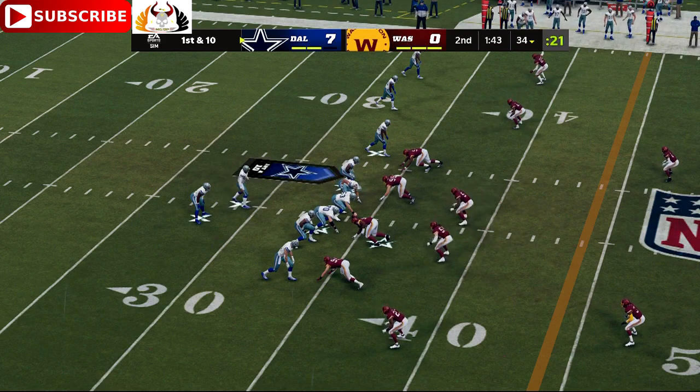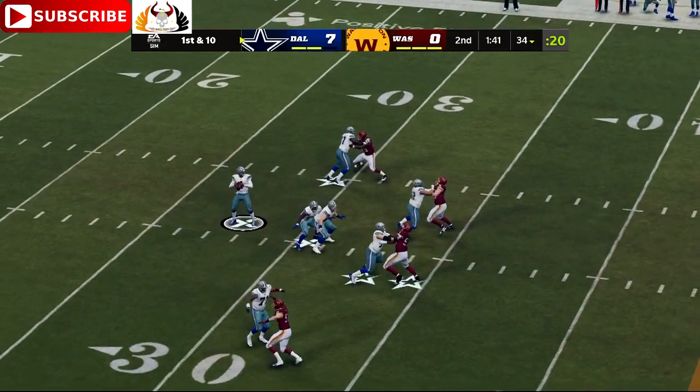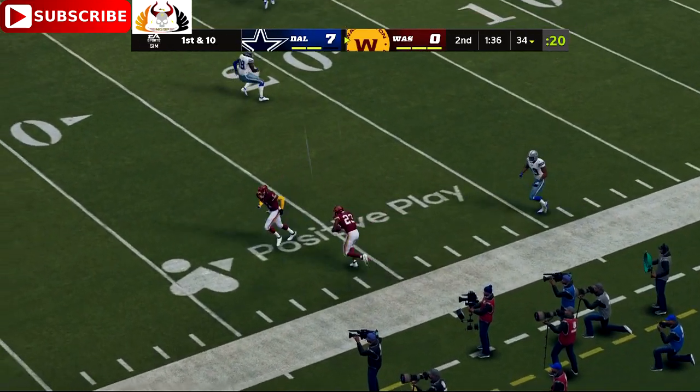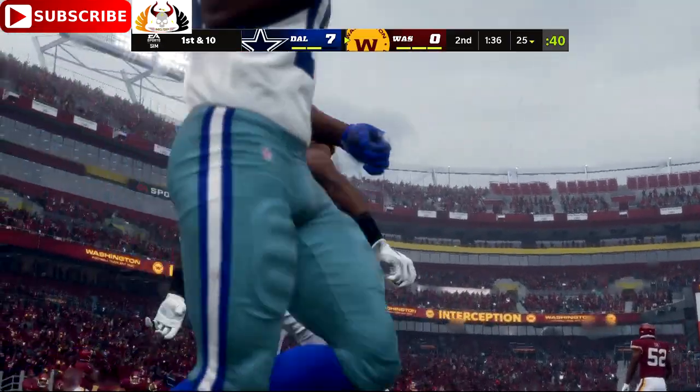From the 34 now, here's first and 10. Off play action to Elliott. Here's Prescott, letting one fly deep for Cooper. And now this is intercepted. My goodness. William Jackson with a pick.